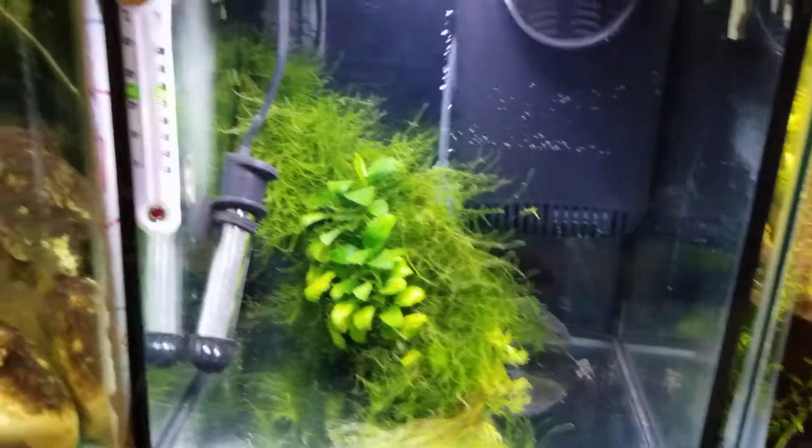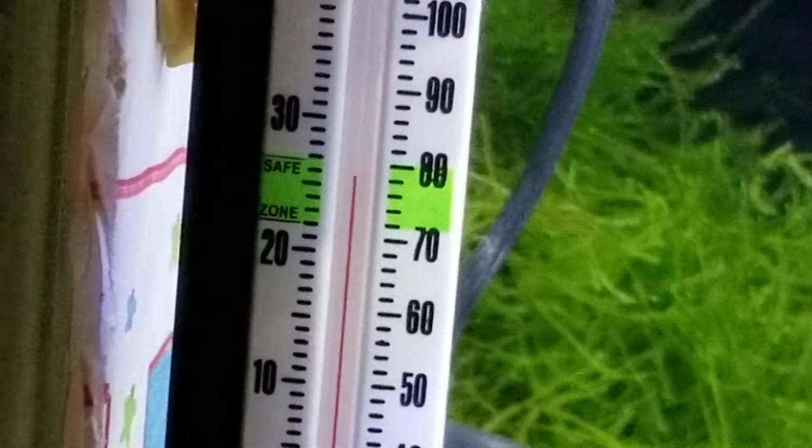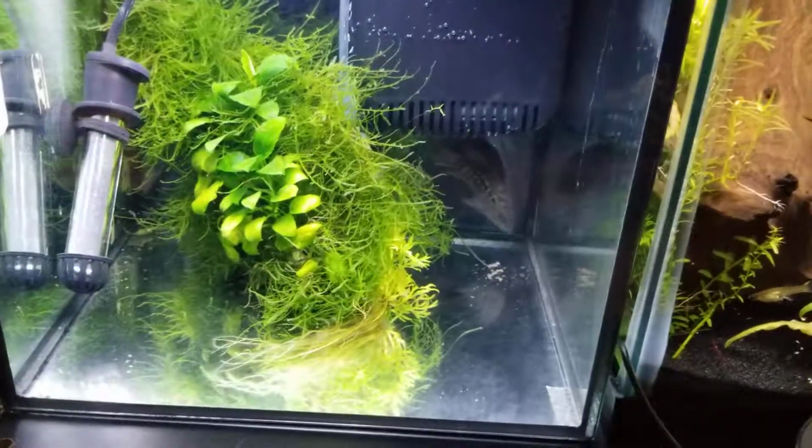Water temp is about 80. It's like the other tank. It's a little lower after the water change, but it'll be about 80, 81, 82.